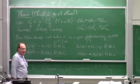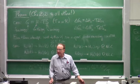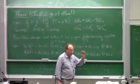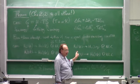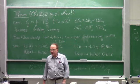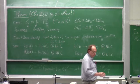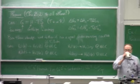Now, how about water liquid to water vapor at normal lab conditions? Or how about water vapor to water liquid at normal lab conditions? Can either of these processes be spontaneous at NLC? H2O.